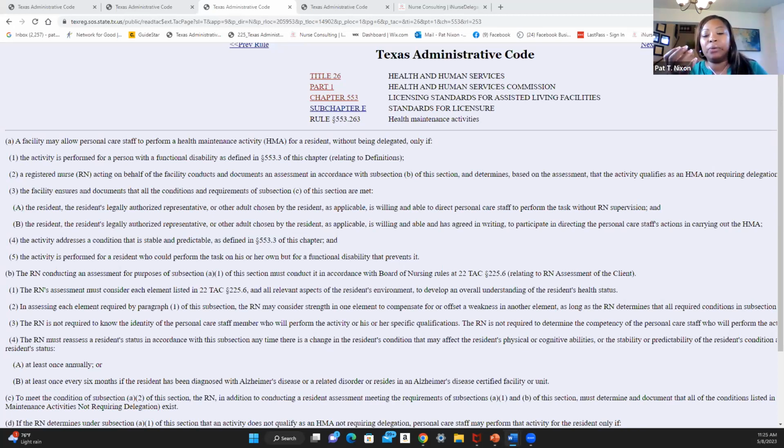We kind of know that Mr. Johnny's blood sugar is going to range right in here, and this is how much insulin he's going to need. On the other hand, we get a referral and this person's blood sugar is 370, then 151. It's not really stable. It's not really predictable. For that reason, it probably should not be delegated, or for insulin, it cannot be an HMA anyway.